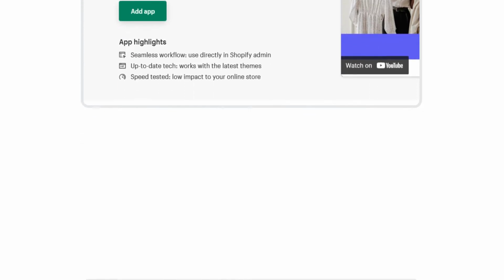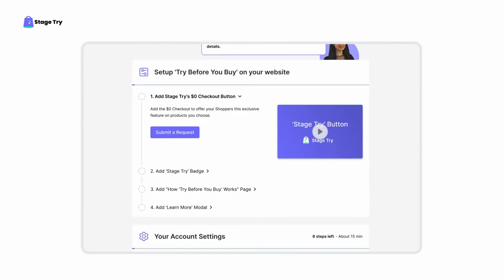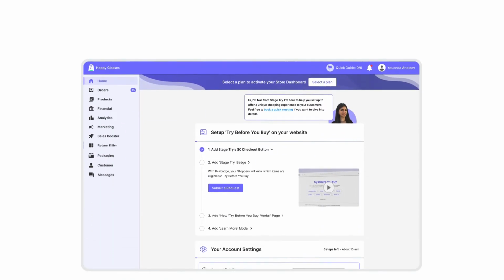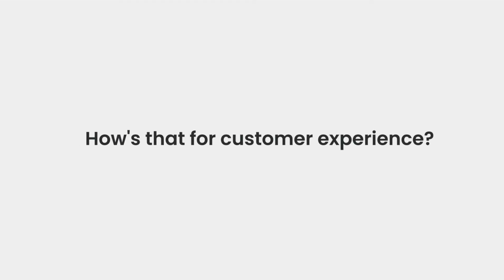Then, a simple store setup guide to access our $0 checkout, which will increase brand awareness, stop abandoned carts, and allow customers to discover your brand without any financial commitment. You can also add a badge and menu to educate your customers and offer them interactive shopping tours. How's that for customer experience?